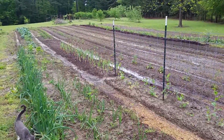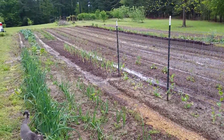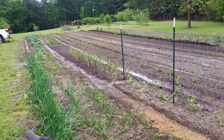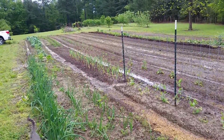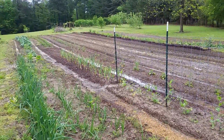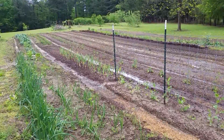April 25th, 2015. I thought I would show what was growing in the garden so far. You can see there's not a lot of big stuff yet. It's just been too wet, so I'm having to get this stuff planted as I can. We had another 2 inches last night. Anyway, I'll show you what I've got growing so far.